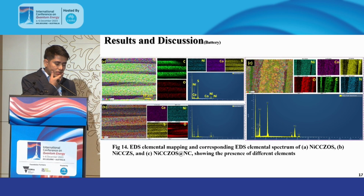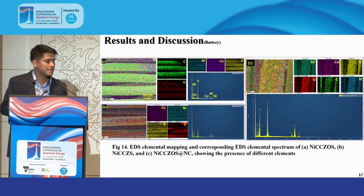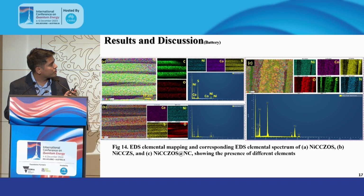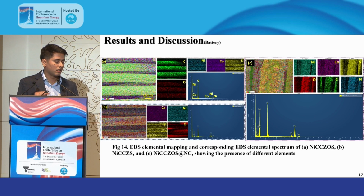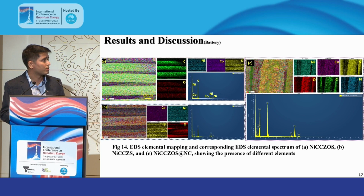This is the EDS image of the same samples, and here also we can see the presence of the wanted elements. Particularly in figures A and B, if we look at the sulfur element, the sulfur is present in an island-like structure in figure A, that is the oxygen-functionalized and sulfurized sample, whereas sulfur is present all over the place in figure B. That is mostly because after oxygen functionalization, stoichiometric sulfurization happens on the catalyst surface, but in figure B, the sulfur is depositing as elemental sulfur rather than stoichiometric metal sulfide. So that is the point to be noted.